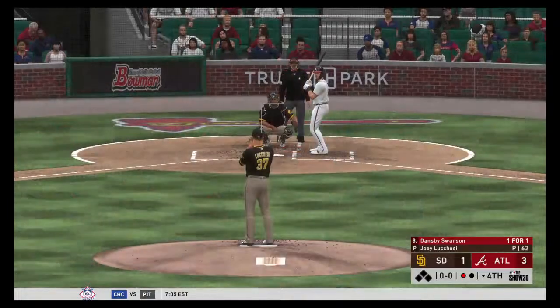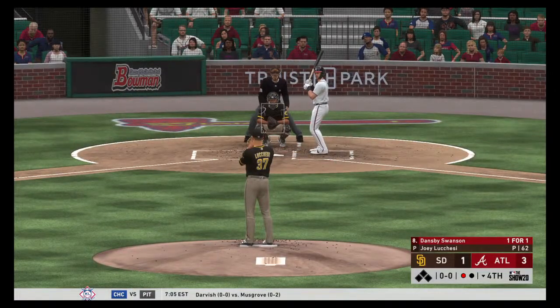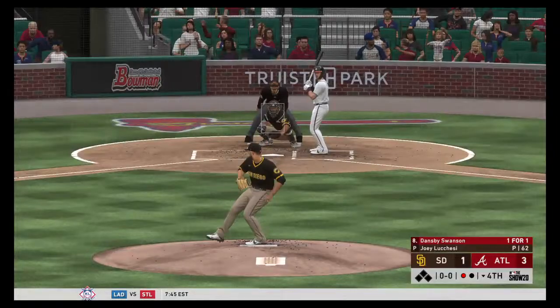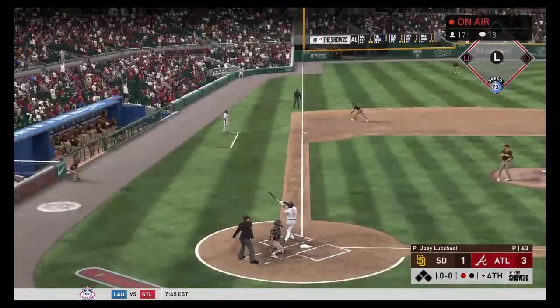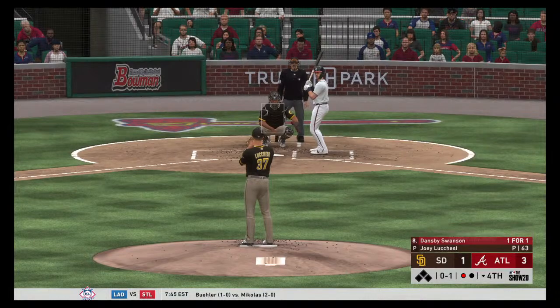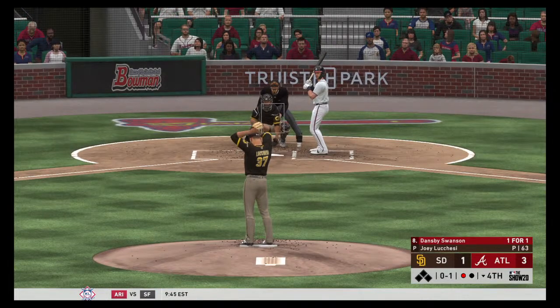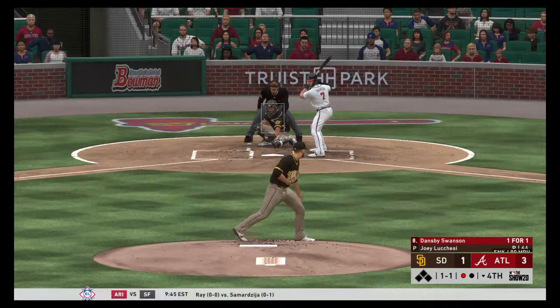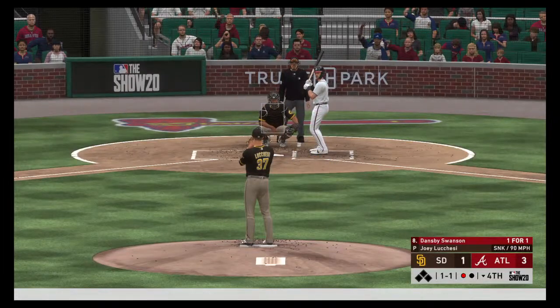So one away with the bases empty. Shortstop, number 7. And that brings up the former #1 overall pick, Dansby Swanson. Down the third baseline. But a foul ball here, 0-1. 3-1 is our score here in inning number 4. And there's ball 1.